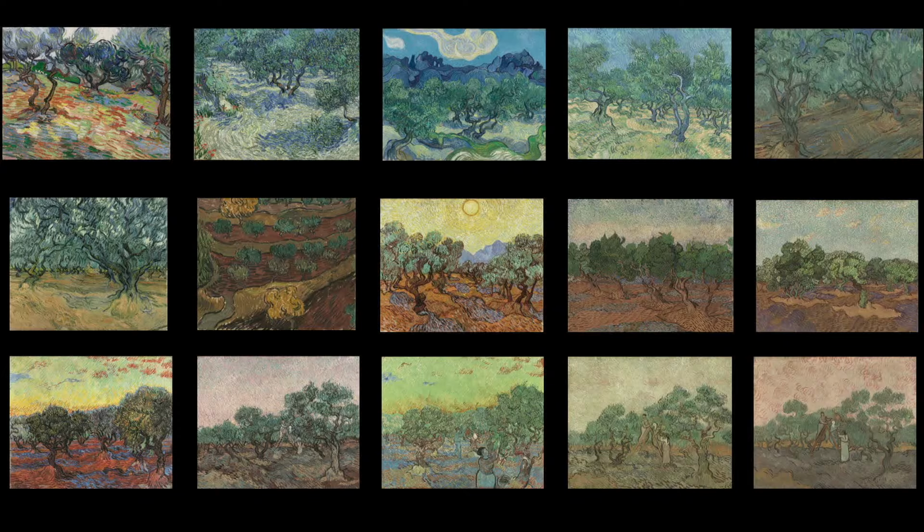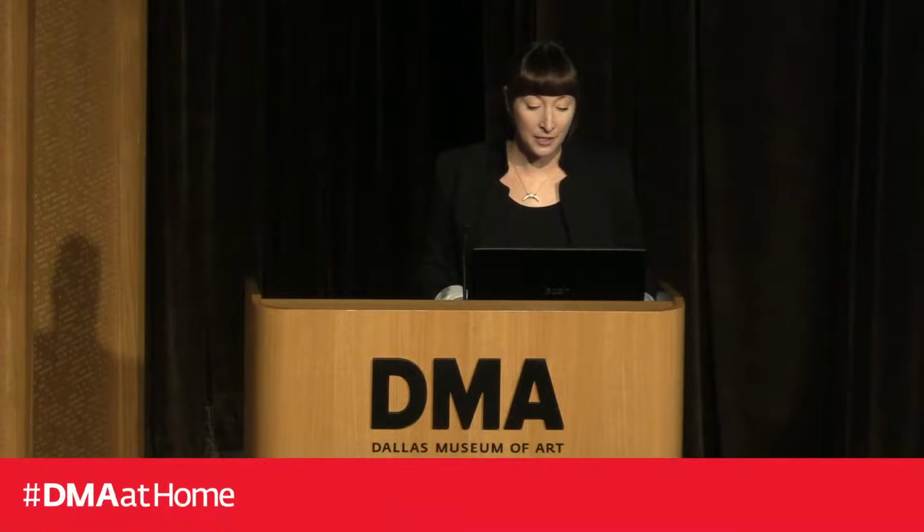But unlike Millet's sowers and reapers that he emulated, unlike Monet's serial views of remote French coastlines that he admired from afar, the olive trees were his and his alone.